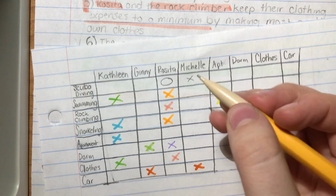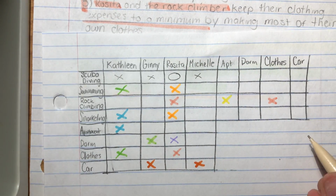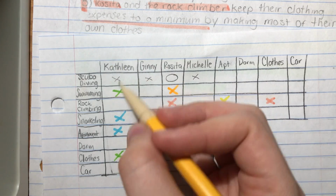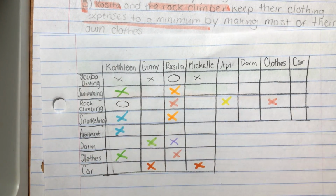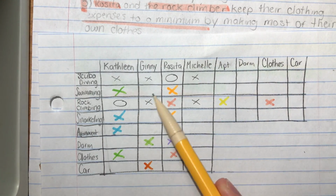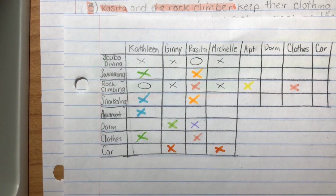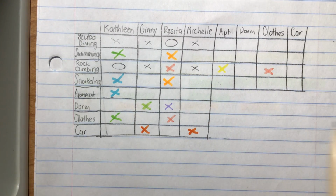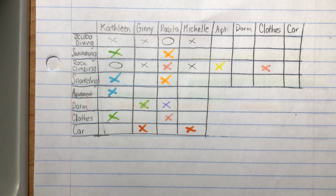So Michelle cannot have a favorite activity of scuba diving, neither can Ginny or Kathleen. Since we do that, we can say Kathleen's only option left for her favorite activity is rock climbing. So we can cross off those for Ginny and Michelle. Unfortunately, we don't know if Ginny is swimming or snorkeling. So we're going to pay attention to the expenses now.